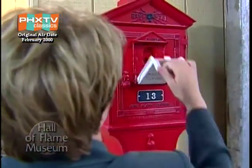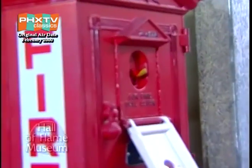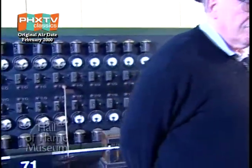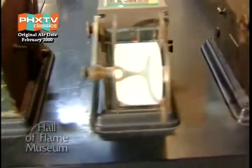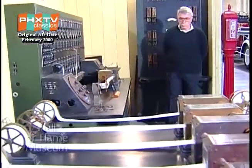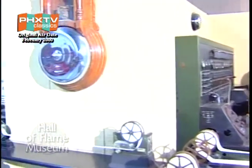Well, shall we try it? Sure. All right. Now, you want me to go ahead and pull the box? Firebox here. Okay. Oh, wait a minute. Let me turn this thing on here. Okay. It says for fire, pull lever. So I'm pulling the lever. Now explain to me again what just happened here.